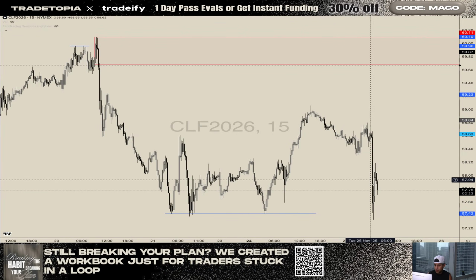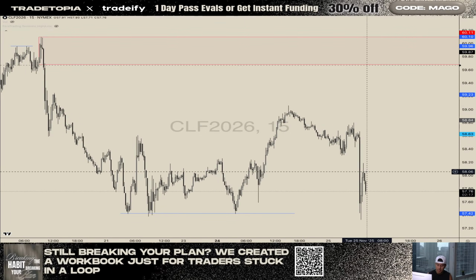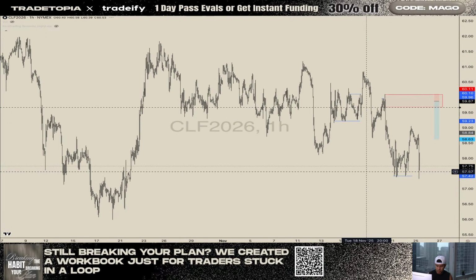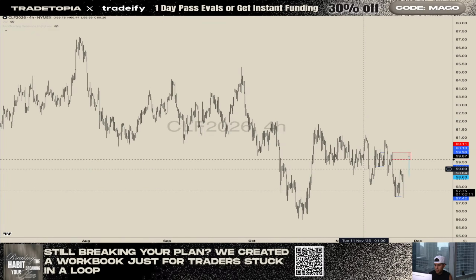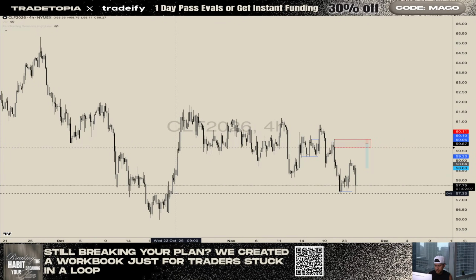So then at this point, break, retest. This comes right back down. I could see this play out. I don't know if I'm committed to a full R risk on this idea, but we definitely clear liquidity, play into an order block over here.